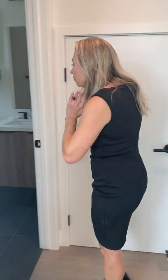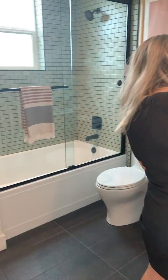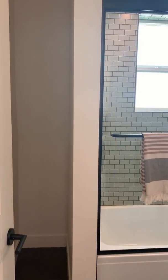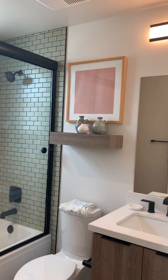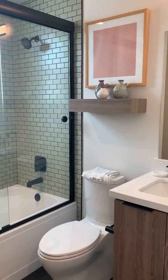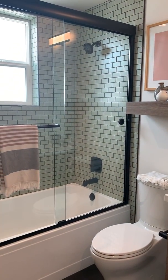And then you have an ensuite bath. All the bedrooms in the home do. With custom tiling, you have the black matte finish on the accessories like the faucets, and you also have the wood shelf. So it's really lovely the way the designer picked it out.